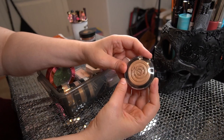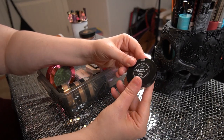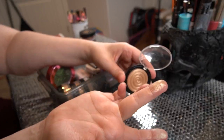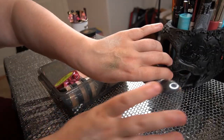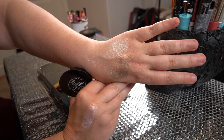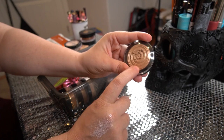Next, we have this Laura Geller New York highlighter. I love this formula in the shade Gilded Honey. It's so pretty. It looks on the skin a little bit more natural than it does in the pan. So actually, you know, for more of a bronze summer look, it actually is really pretty, even on my pasty ass skin. So I will keep this one.